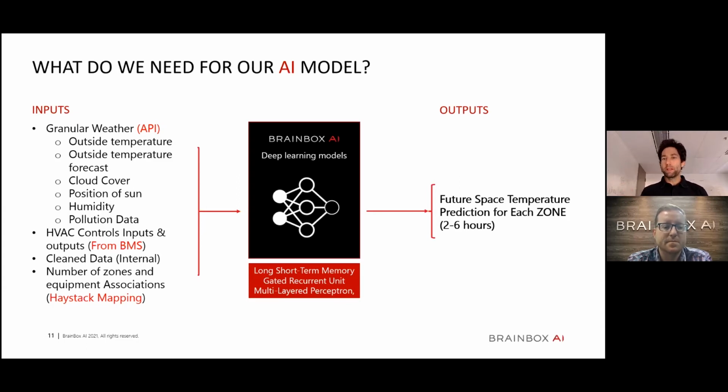It's more that whatever type of model gives us the best fit with the least amount of CPU time or effort, and it's robust, then we'll utilize it. And on the inputs, for this particular model, we're looking at predicting the future space temperature 1 to 6 hours ahead. The inputs would be granular weather data. So we're incorporating third-party weather data that includes cloud cover, dew point, relative humidity, outside air, dry bulb, wet bulb, sun position, you name it.